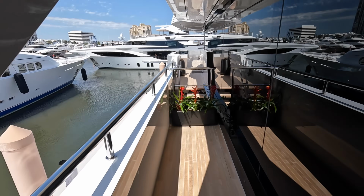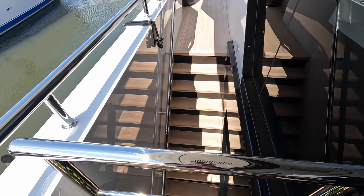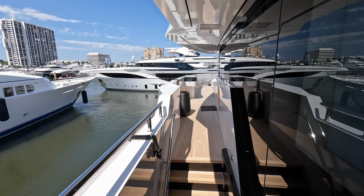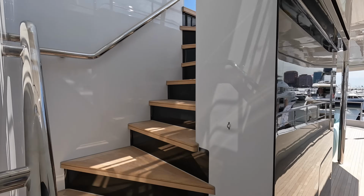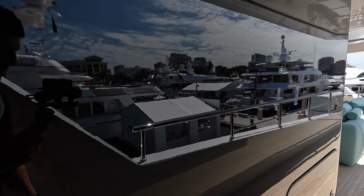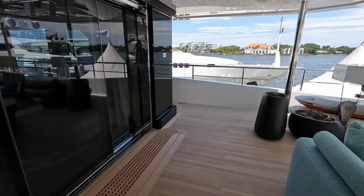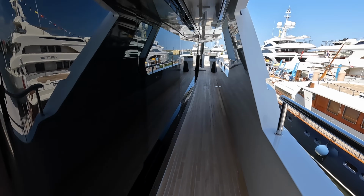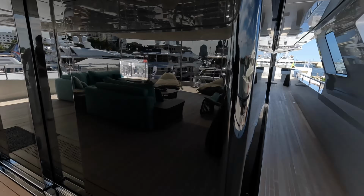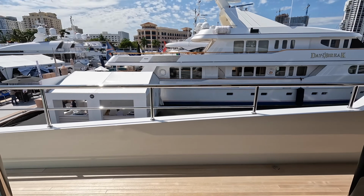You can see on the side decks, this is where the staircase is to go up, and that's where the helm and the wing station is. And then this staircase will bring us up to the Sundeck. I just wanted to check if there were multiple ways, but it looks like this is the main staircase to get up.